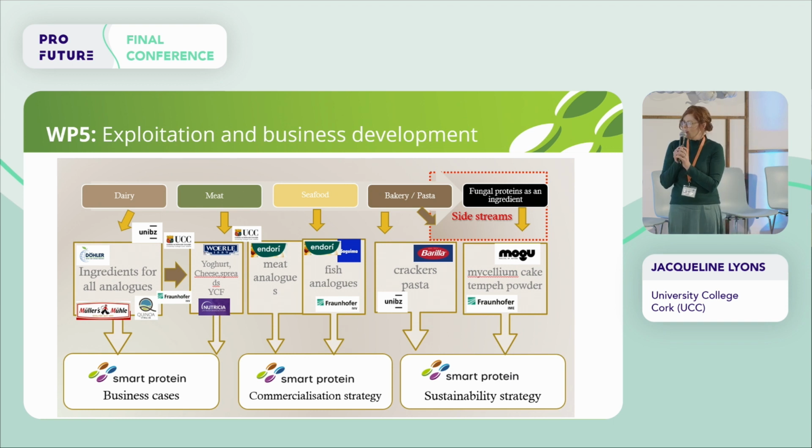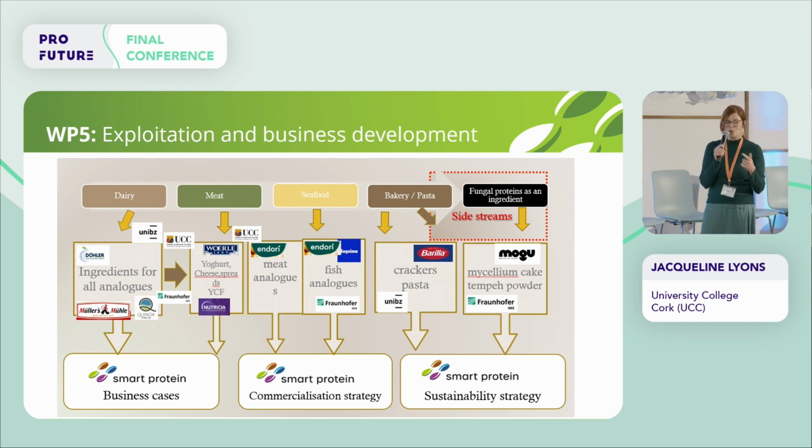They're also helping with commercialization strategies for companies that might be a bit further on with new product development and have meat and fish analogues in a good state. And they would also help with sustainability strategies, particularly for the partners who are trying to create things using side streams. So they've got a very circular process there already, and this team is helping them with their sustainability strategies.